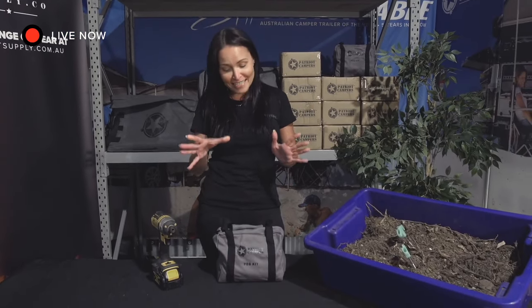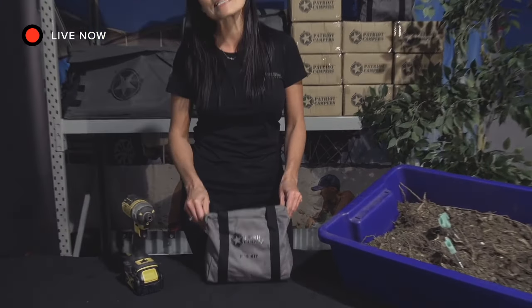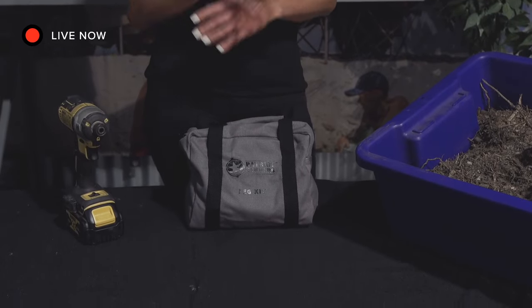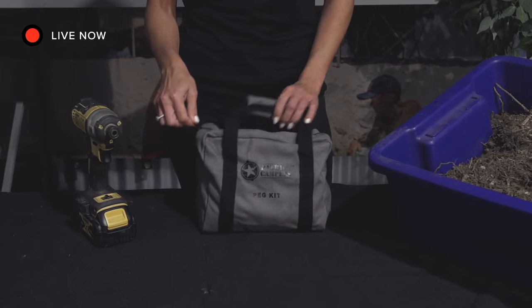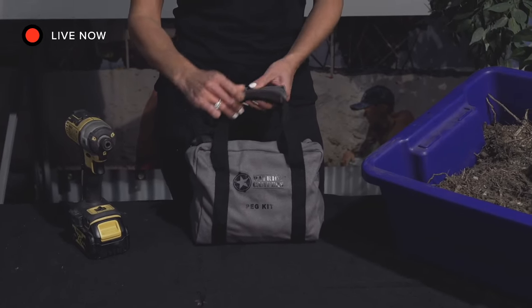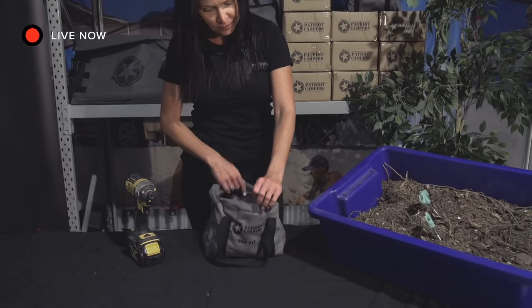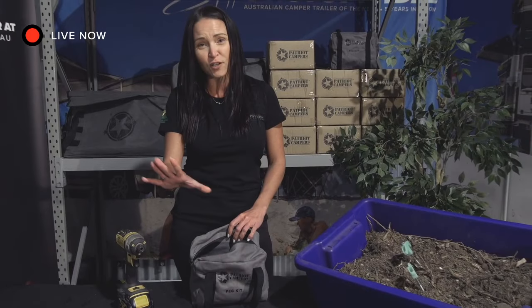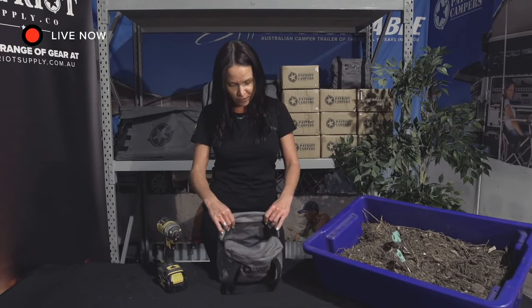So tonight we're going to take you through the Patriot Campers Peg Kit. This is another one that we've put together, same style as the sleeping bag and a lot of our other products. It's got the 8-ounce canvas bag, YKK zips, and a little Velcro strap up here. If you look inside, you've got 35 screw pegs, so you've got enough to go around. You can even share them with your mates because a lot of the time they don't take them with them.